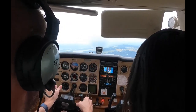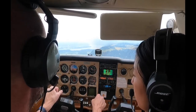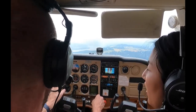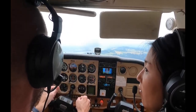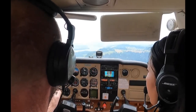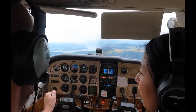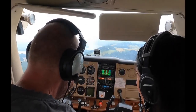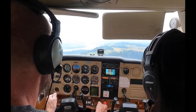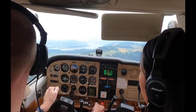Good. Those radios look great. I wouldn't pull it back just yet because we're not abeam the numbers. We're just hanging out, right? You got all your stuff done, now we're hanging out. Add a little bit of trim. But now you have time just to hang out, straight and level. Okay, now we're abeam the numbers. Okay. Power back. You're already in flap range, which looks really good.